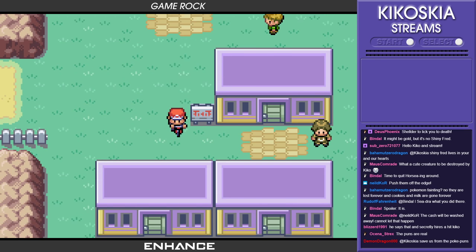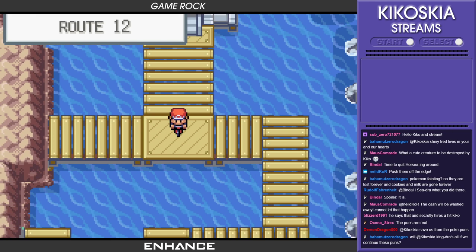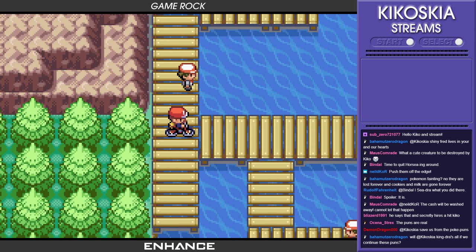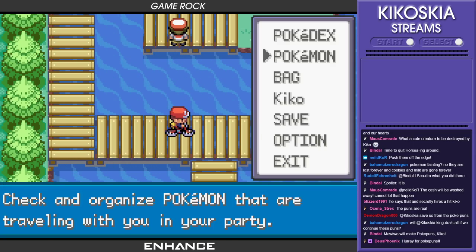Perfect. Cycling time! Save us from the Pokepuns? I'm sorry, I can't. I'll probably be the one actually instigating them. I make no apologies. You should know what you're in for at this point. See? People are just carrying them on, and I'm letting it happen. Because puns. Let's save before these two.